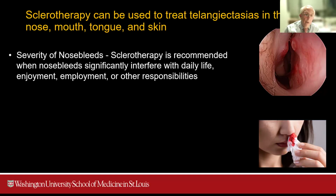It's not like you have to have a certain score on your epistaxis severity scale or your nose HHT instrument. It's really dictated by you, the patient, deciding that the nosebleeds have become too much of a problem, or perhaps you've got a big upcoming event like a wedding or travel. You just really feel like you want to have the sclerotherapy to provide some of that, not a guarantee, but just a better feeling that the nosebleed won't interfere with some important upcoming event.